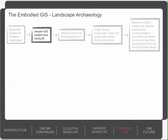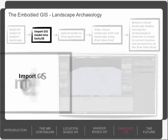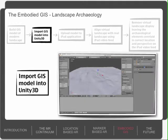in my GIS. In order to start creating the augmented reality experience, I needed to put these things into a proper sort of 3D space. And in order to do that, I have turned the digital elevation model into a proper 3D model by putting it through a program called Blender, which is an open source 3D modeling program.